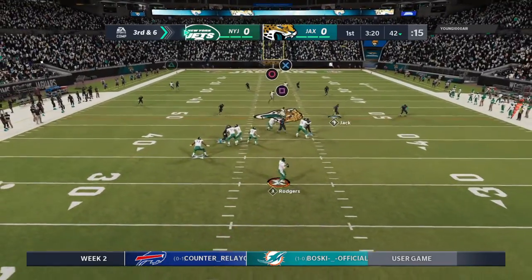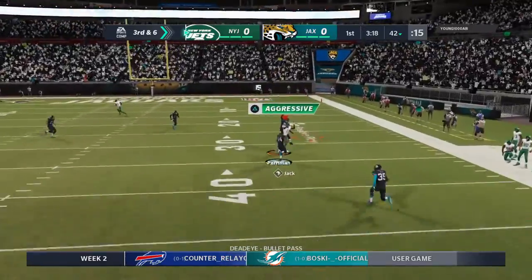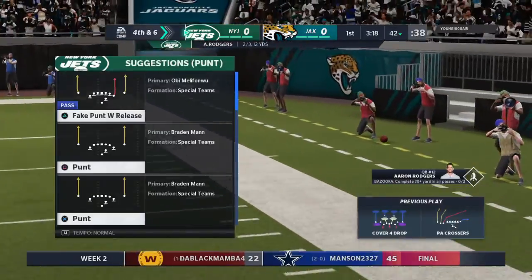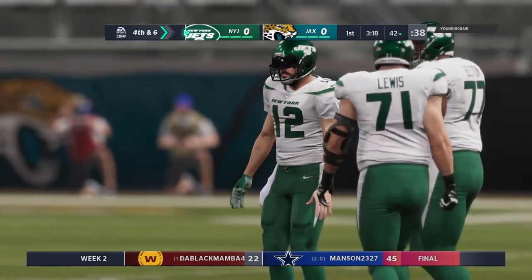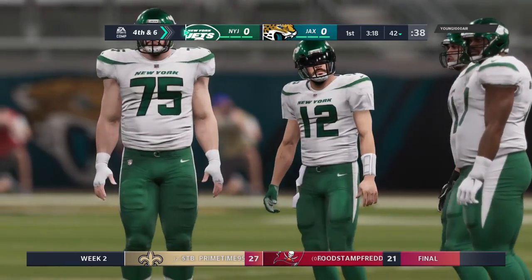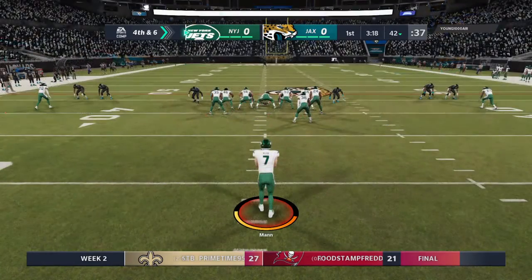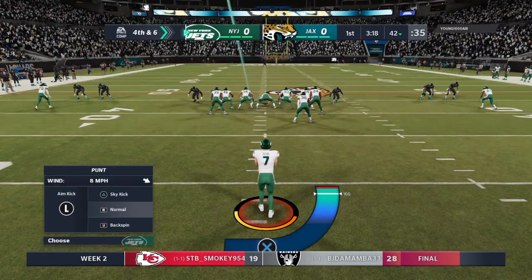Now it's Rodgers. And the throw there going to be incomplete. So many times we see teams go on the road and want to lean on their running game, but this crew just announced they're going to try and air it out and make hay downfield. Now the Jets send on Braden Mann to punt.